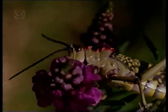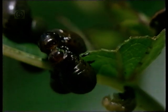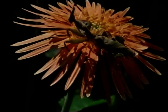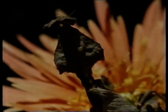Insects do particularly well in Africa. The collective Swahili word for them is dudus. Not all of them are destructive. This praying mantis is designed to look like a dead leaf. The camouflage, which isn't effective on a blossom, helps it to catch other insects, many of which are harmful to the garden.